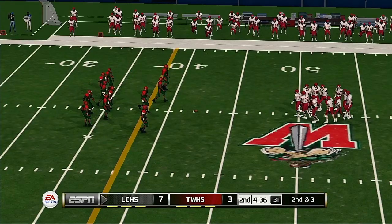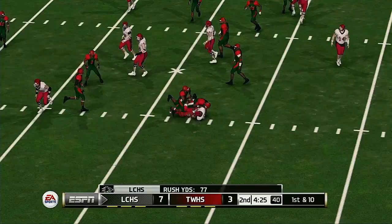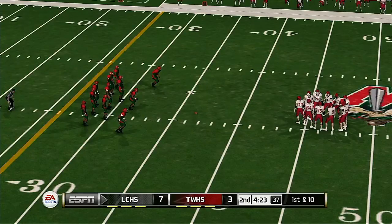Second and three. Brought down after a nice run up the middle. They should continue to run the ball. If they keep this up, the defense will wear down very quickly. First and 10. Ball on the 36-yard line.